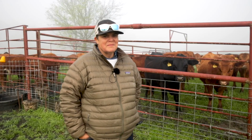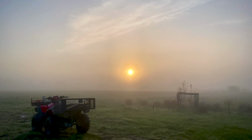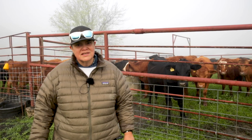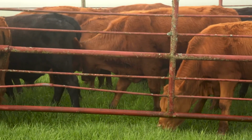So hey everybody, welcome back to the ranch. We've just done an epic move this morning. We started about 6:30, moving the steers from literally one side of the ranch all the way across to the other side. And right now the steers are in one of our corrals, so we're sort of halfway between our move. We're letting them rest.